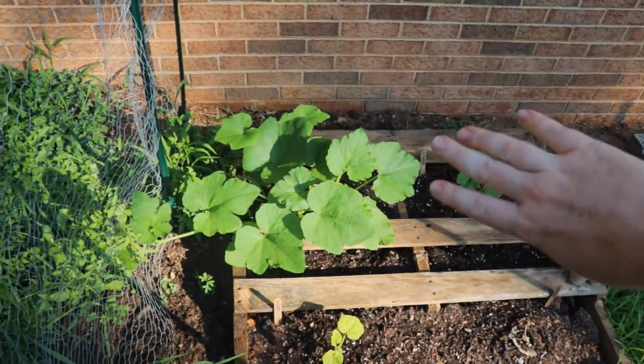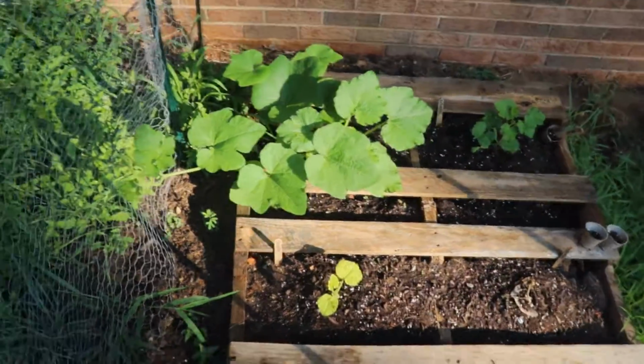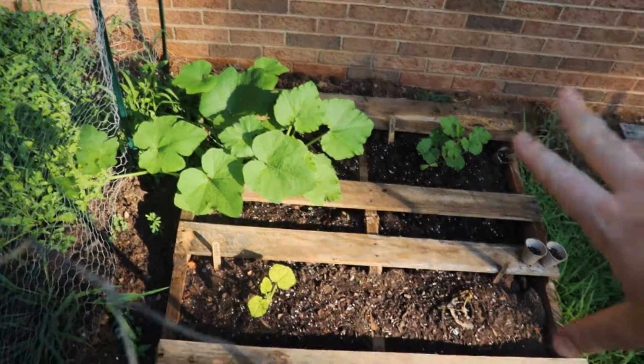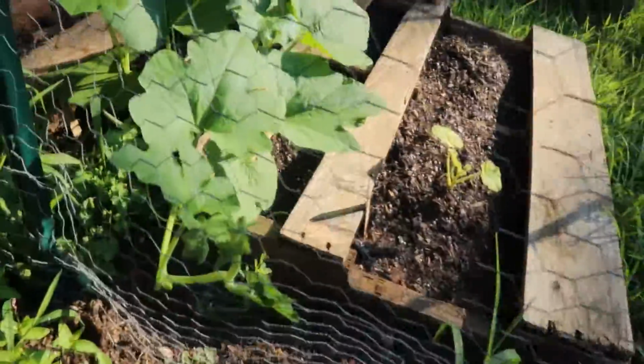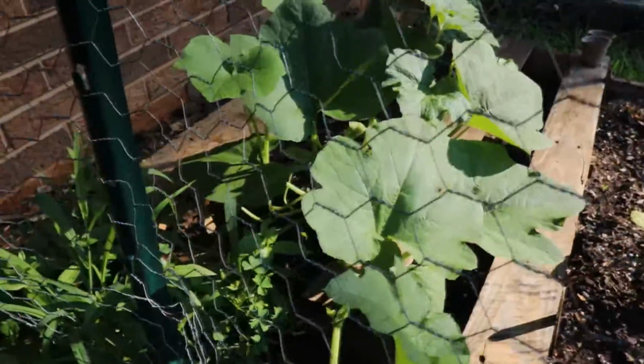But this I'm very excited about. So honestly, if that's the only one that grows, I'm okay with that, but it would be awesome if both of those stayed together. So we're just seeing what we can do this year. But this one's getting a little crazy, trying to come out of the fence, and it's just growing wild.